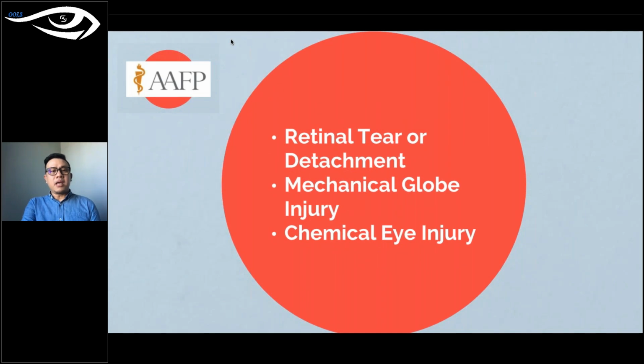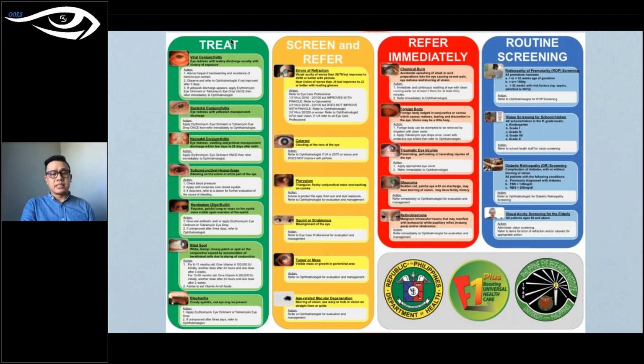For the American Academy of Family Physicians, they listed retinal tear or detachment, mechanical globe injury, and chemical eye injury as ocular emergencies. Now, here in the Philippines, our Department of Health, together with the Philippine Eye Research Institute, came up with this standard, or as you can see, a guideline. So you can see here, there's the green, yellow, red, and the blue.